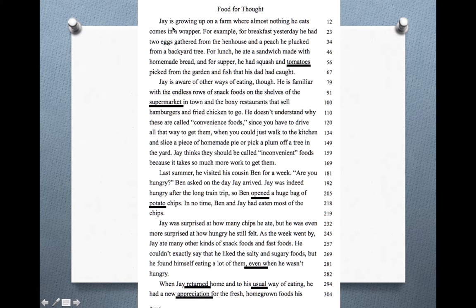Food for Thought. Jay is growing up on a farm where almost nothing he eats comes in a wrapper. For example, for breakfast yesterday, he had 2 eggs gathered from the hen house and a peach he plucked from a backyard tree. For lunch, he ate a sandwich made with homemade bread, and for supper, he had squash and tomatoes picked from the garden and fish that his dad had caught.